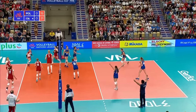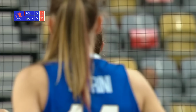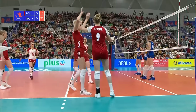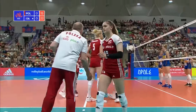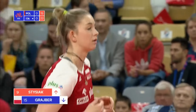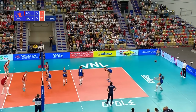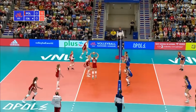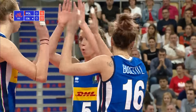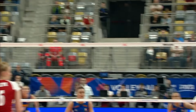Slower serve, just floated over the net. And it's another point to Italy. Poland can do nothing right at the moment. Hard to see how they can overturn this 7-point difference. Graspa has gone off, and Stysiak is on. Stysiak, youngest and tallest on the Polish side. Another great block. Italy providing an impenetrable wall at the moment. Bossetti involved again. What an epic first set she's played.